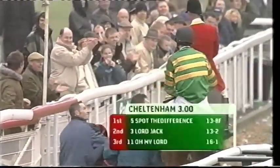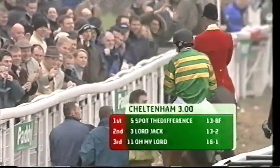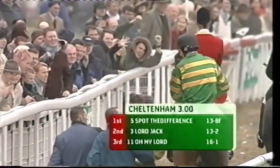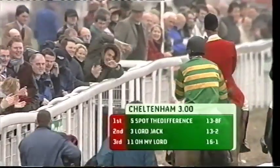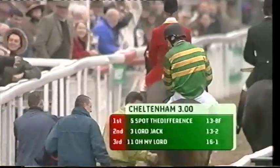Fabulous result for punters, but obviously not so much for bookmakers. Carnage in the ring, and it's going to be a wonder if any of these return for tomorrow's meeting. Spot the Difference then wins at 13-8 favourite, returning to rapturous applause for those happy punters. Second was number 3, a very gallant Lord Jack at 13-2. Brian Harding, of course, his rider, had won it twice before on McGregor III. The third horse was number 11, Oh My Lord. There was some money for that each way at 16-1, and fourth sneaking in was L'Aventure at 11-2.